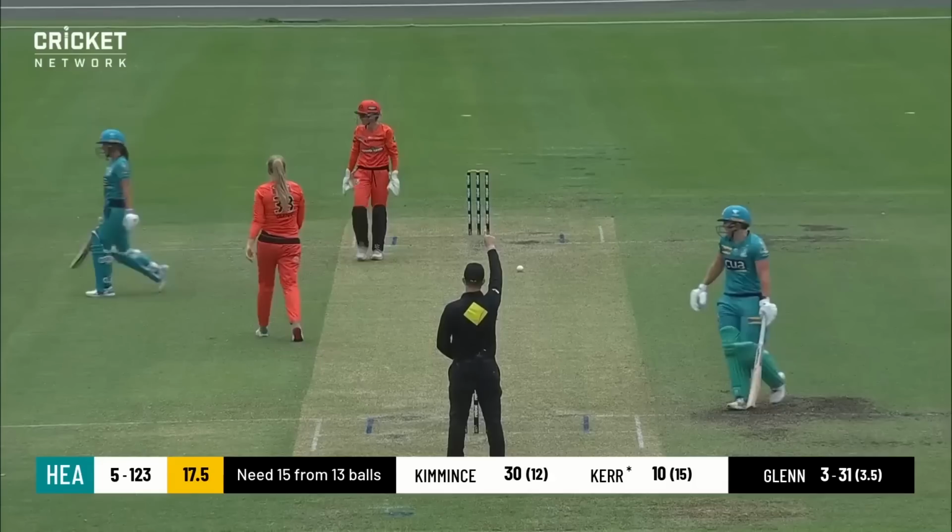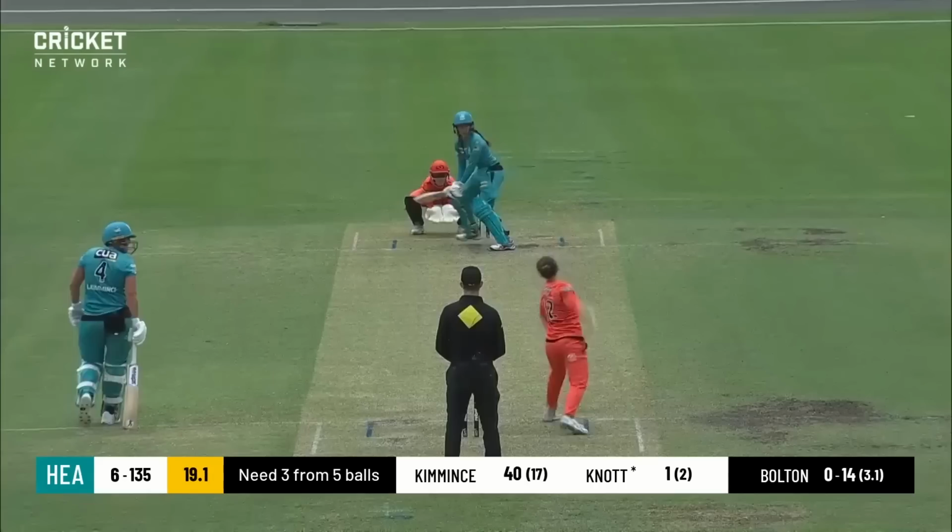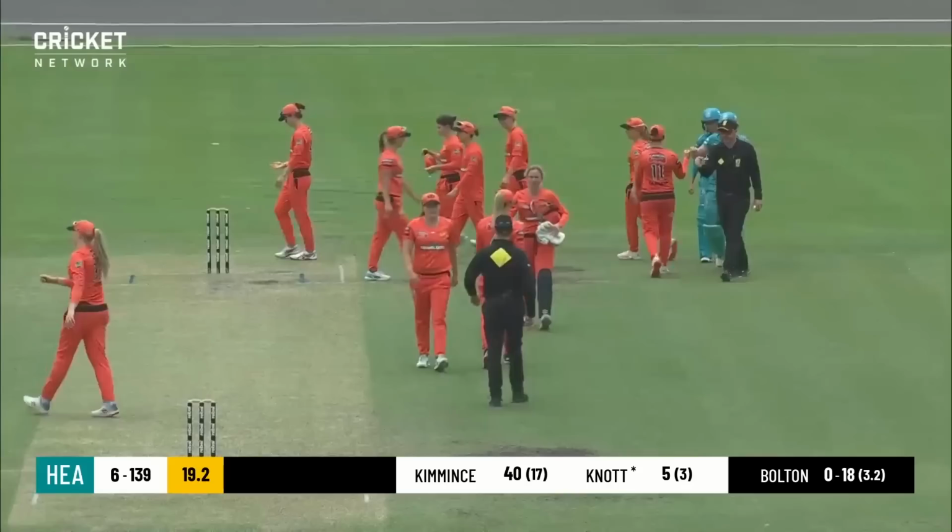And it's thrashed away from wide outside off stump, and it's got enough on it, and it goes away to the boundary. Bowls, and this time that's it. Oh, a dropped catch by Amy Jones at square leg, but I'll tell you what, it had plenty of pepper on it. Three needed. Oh, and swept away beautifully by Charlie Knott, and that'll go to the boundary, and the Heat are home in the final over with four balls to spare by four wickets.